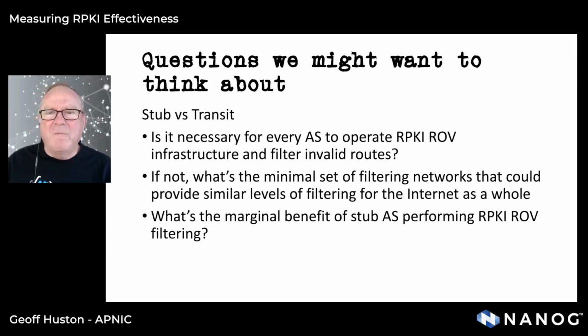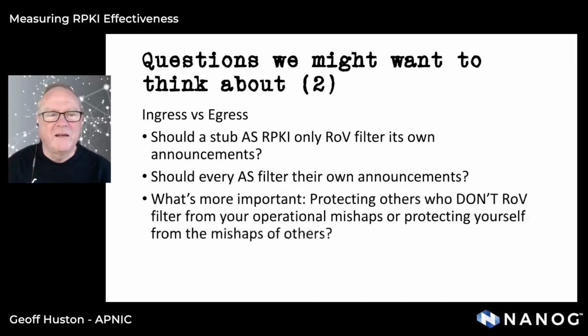How could we protect most of the users with a minimal spanning set that stops bad routes actually propagating through BGP? And conversely, why should a stub network actually do this anyway? What's the benefit to the stub network of doing this kind of filtering? I don't have an instant answer. You might want to think about that.